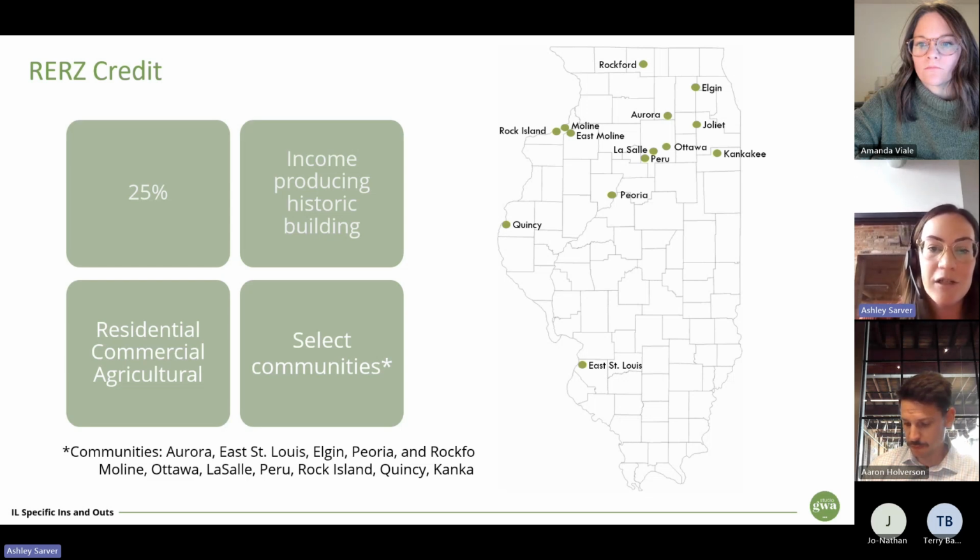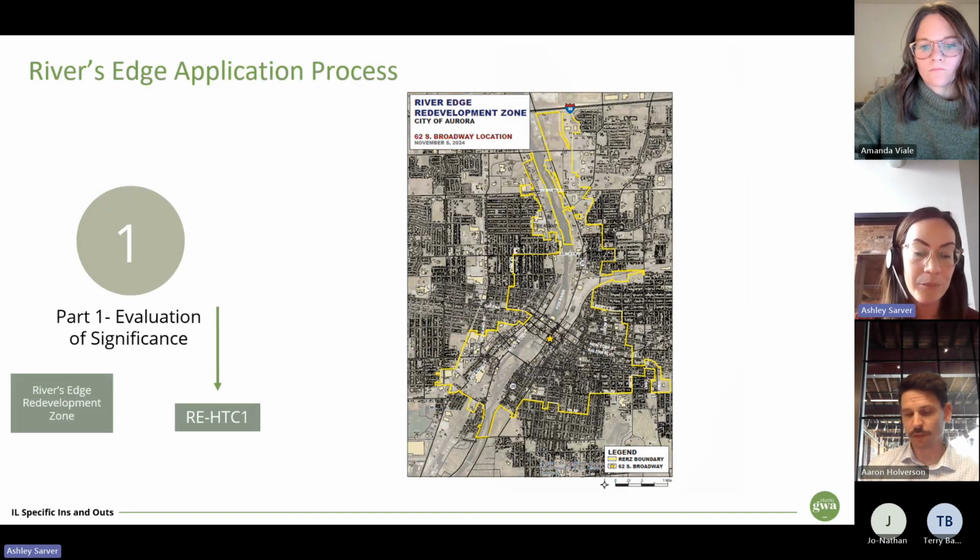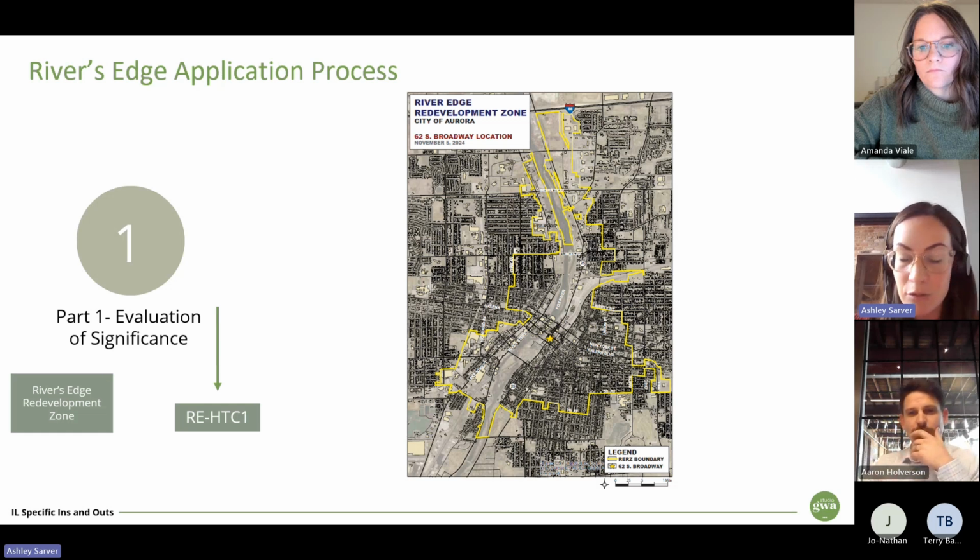So communities here are able to access that credit, and it should be noted that you have to have a River Edge Redevelopment Zone set up. So it's one thing to be identified as a community to access it, and then the next step is to set up that zone. Where are those buildings that can access it? So to show you what that looks like, this is an example in Aurora. On the right, you can see the redevelopment zone map, and it aligns right along the river for the most part, and branches out from there, encapsulates a lot of their existing historic districts. So they set it up to do it that way. Each community can set it up their own way.